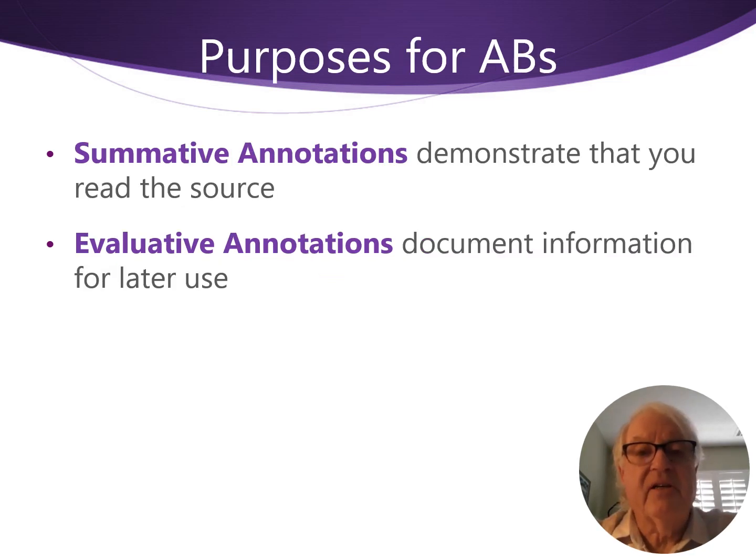Our research led us to understand that the literature includes discussion of two distinct categories of annotated bibliographies. A summative annotation is, in my view, much like the book reports that some of us used to do in elementary school. The purpose is to demonstrate that you read the source and, frankly, not much else. On the other hand, an evaluative annotation documents information for later use. Evaluative annotations have a purpose beyond demonstrating that you read a source. Those purposes can vary depending on why you are reading the source.